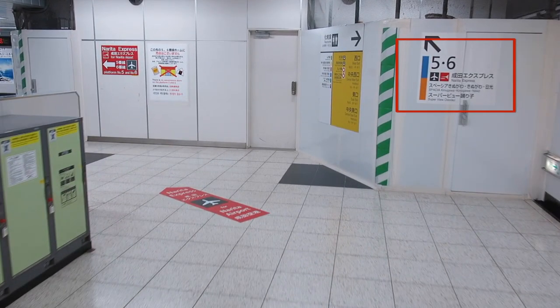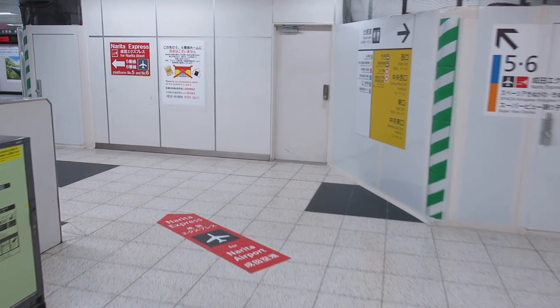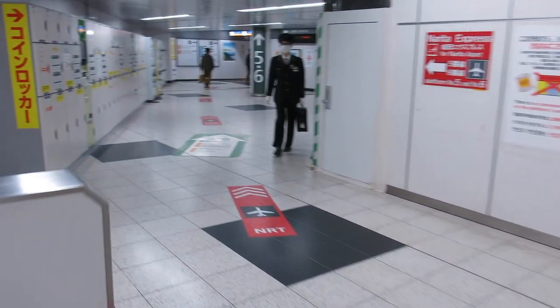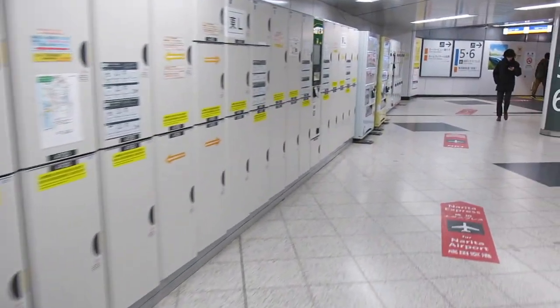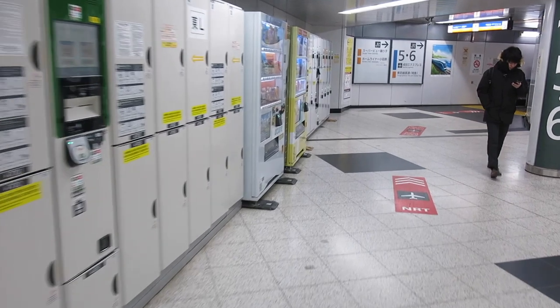As written here, the Limited Express Nikko bound for Nikko, the Limited Express Kinugawa bound for Kinugawa Onsen, and the Sapphire Odoriko bound for Atami and Izu Kyu Shimoda also depart from this Narita Express platform. There are no stores on this platform. If you want food or drink, please prepare it in advance.